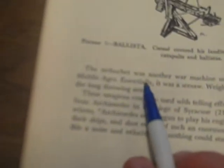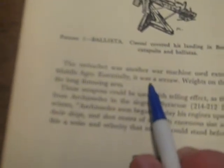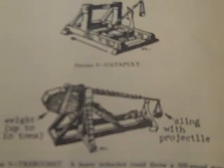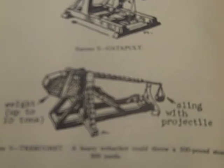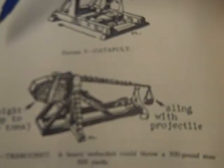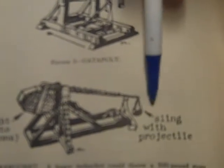The trebuchet was another war machine used extensively during the Middle Ages. Here we go. Essentially, it was a seesaw. Weights on the short arm swung the long throwing arm. So we get weights here, say like ballast stones or something, and then there's your arm, and then there's the ordnance sling with projectile.